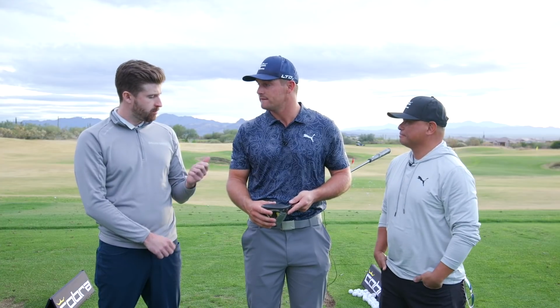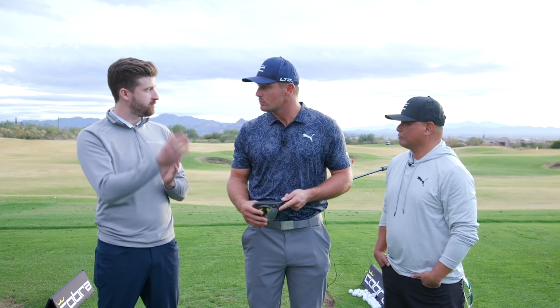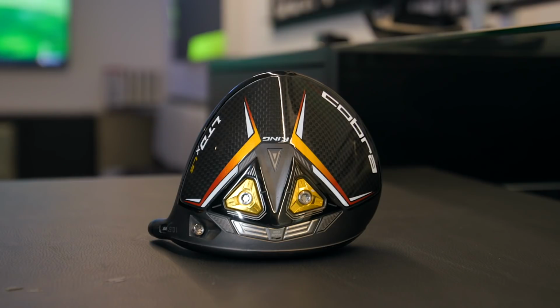Gear effect. And did you find previous generation drivers, even going back 2-3 years, a little tougher for you to find that shape that you like? Well, every driver that I've ever tried since like 2015 or 2016 has all been more fade biased. Which is really interesting. And so now we're starting to come back to a place where it's drawing a little bit more, which I personally like. And so we've tried to re-engineer and design something that allows me to draw it more often. And this is what we've come up with.